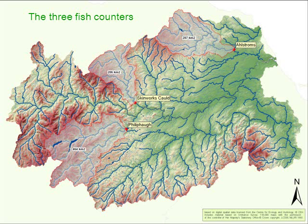So the Tweed has three fish counters, one of which is out of operation on the Ettrick at the moment, but nevertheless we have a long-term data set for that. But really these fish counters are located where we can install them, which is in fish passes. That's where the Vaki systems seem to work well.